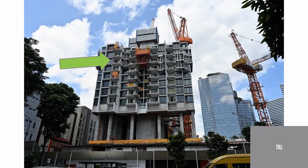Once the learning curve is done, the structure can go up very, very fast. In this photo, it's not just one building, but eight. A typical floor can even achieve 2 or 3 days per floor going up. But after going up, that is mainly for the carcass being fixed. There is still a lot of connection and leveling, as well as touch-up work to be done.